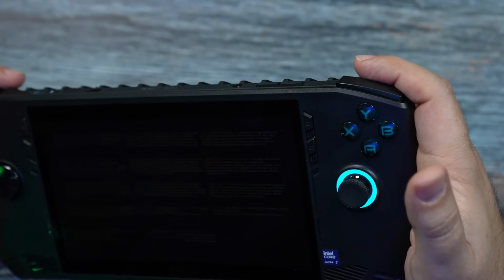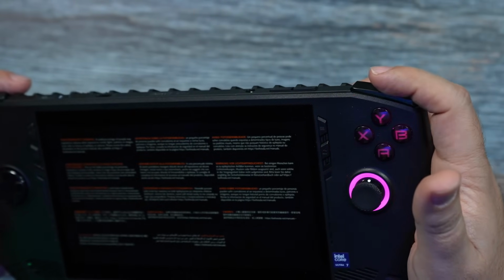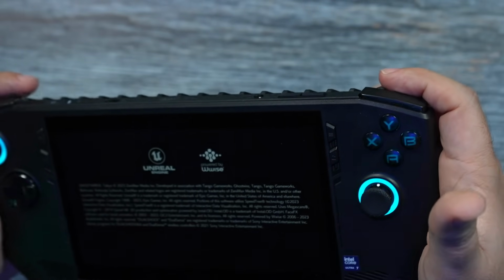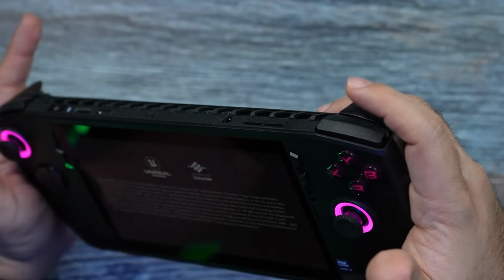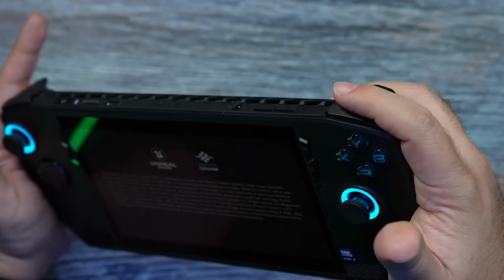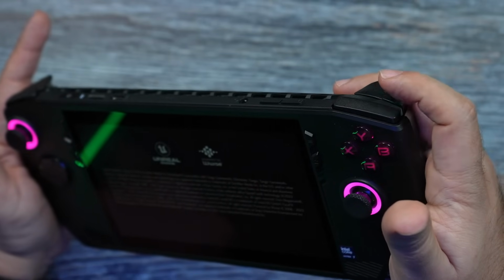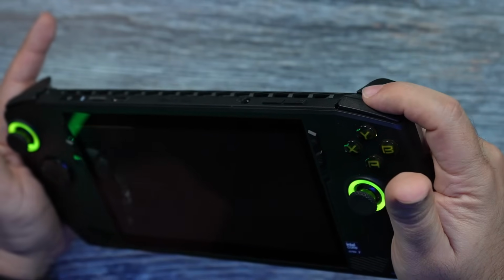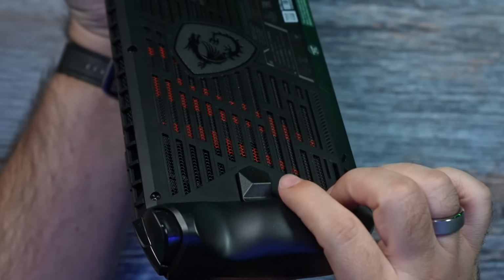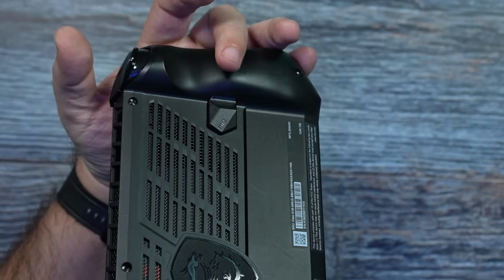The front 2 triggers are really not where it's at. The back 2 feel great, but for the front 2, I hopefully will see some button attachments that we can use to better use them. There's something that should be done, whether MSI can create an attachment for it or something, but you need to be able to hit the triggers better.